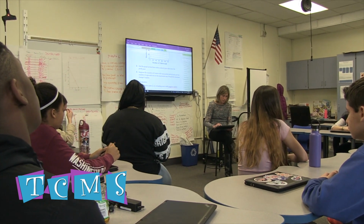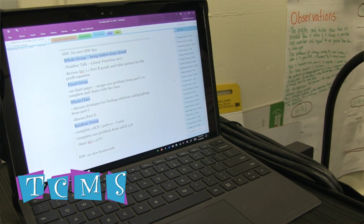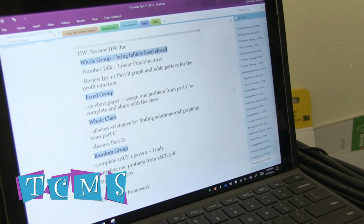The students are able to access the agenda and the class notes easily on the tablet. And then any pictures or chart paper or student work that we have, I can easily take a picture of it, put it into the class notes so the students have it with them. Also, feedback is much quicker through me looking at their work right away after school, through email, giving them personal feedback with it.